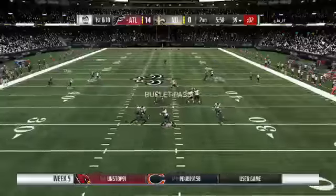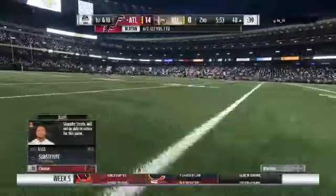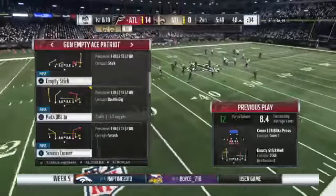From the shotgun, Ryan got his man complete over the middle. It's Jones, and he'll be taken down, but not before he gets into enemy territory. 12 yards there as they move the chains.